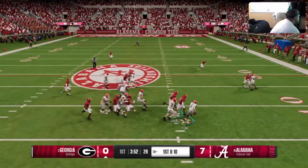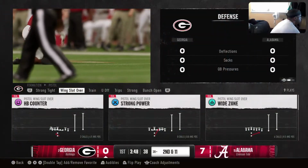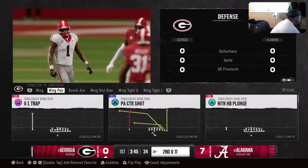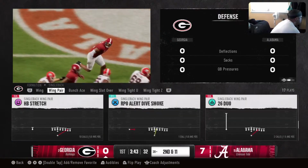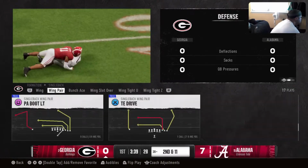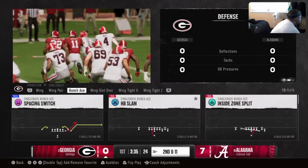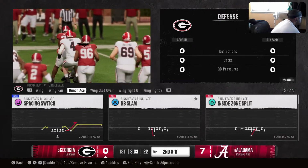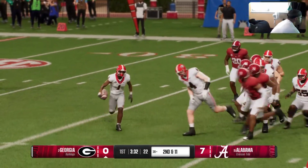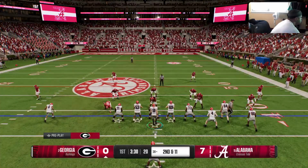Using his legs, it's Kttn. They bring him down, and he's going to lose a yard on that one. They're trying to run the football. There's just nowhere to go for the ball carrier inside. He tried to bounce it to the outside. That linebacker way too fast. He met him there and forced the TFL. Lost 1 on that last one. It's 2nd and 11.